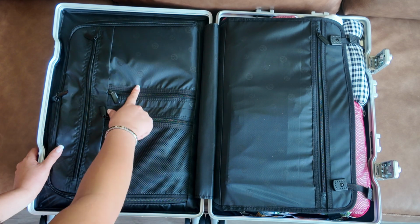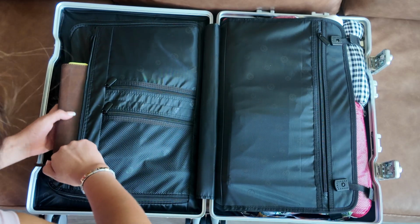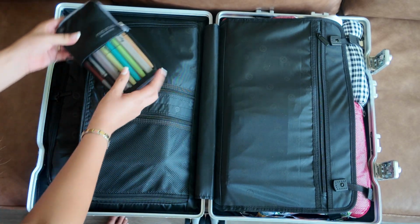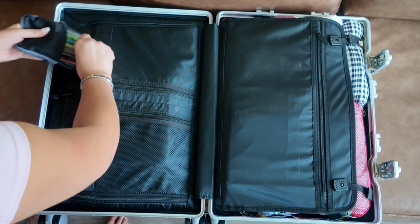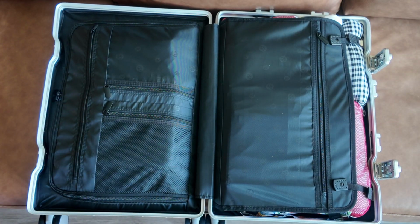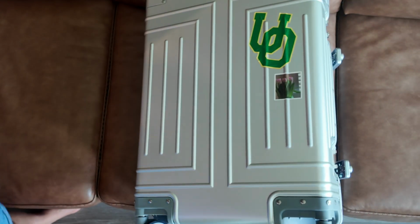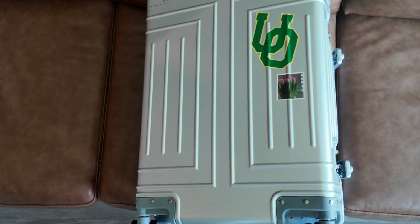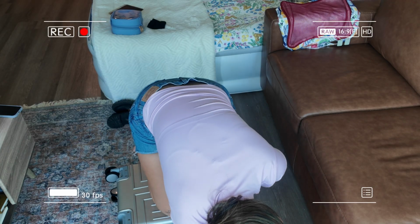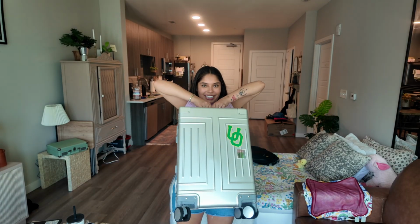In here, I'm probably just gonna fill this with some chargers, as well as my pens and highlighters. Okay, perfect. It's nice and protected in there. And that is pretty much it. Moment of truth. How hard is it to close since it doesn't have any zippers? We did it. We managed to fit everything in here.